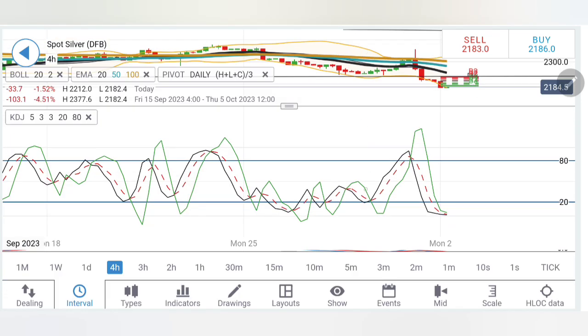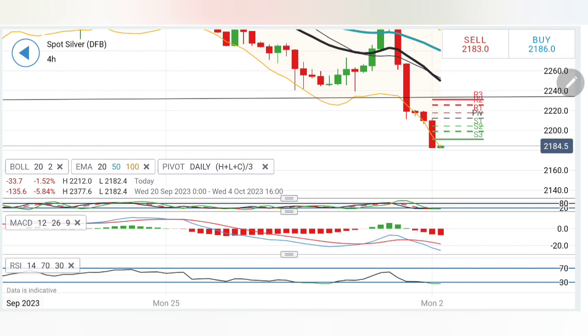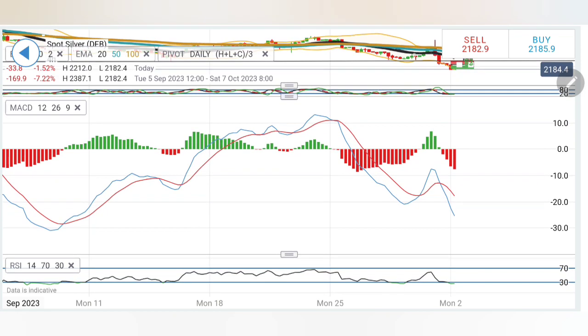If you look at the stochastic, this is extremely oversold. It does not mean that it cannot fall further. It can stay oversold forever. But still, even if it continues to fall below 2180, there are going to be greater supports here on the downside, which may provide good support to silver and then force it to reverse. But on the upside, 2220 is the level it needs to break past in order to confirm the rise.